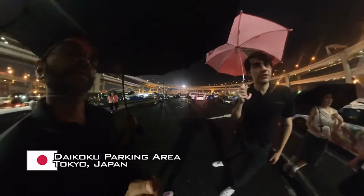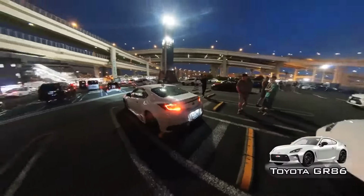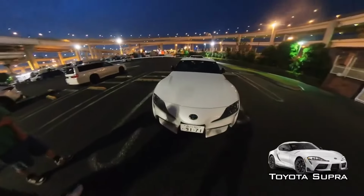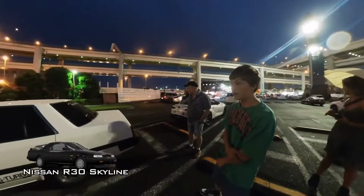Nowhere else in the world are people going to go to a car meet in the rain. The power of the Daikoku brand. Pretty cool. Nice kit, apparently. This is the new Supra. You've seen it? Yeah, I have. There's an old Skyline. That's the cheapest. Brand new. Yeah. It's an amazing shape, isn't it? Is that an R33?